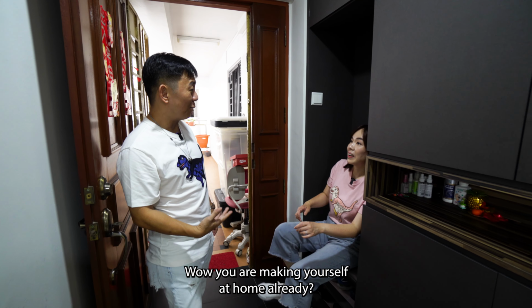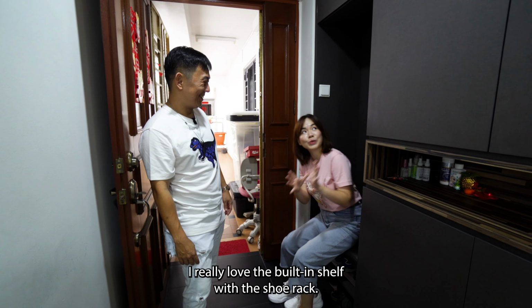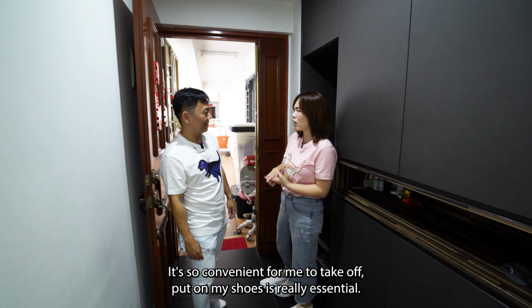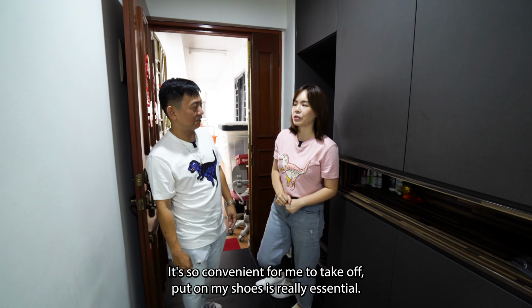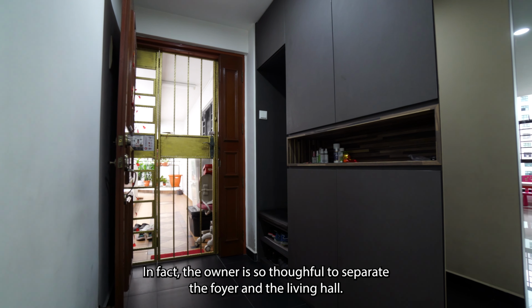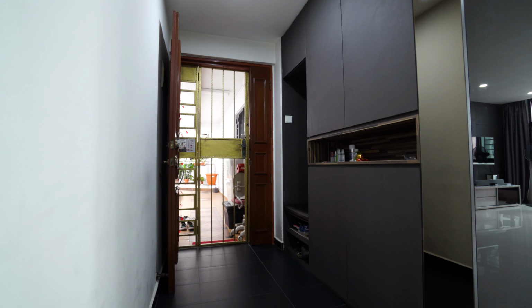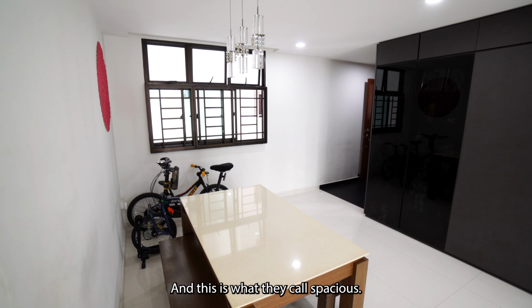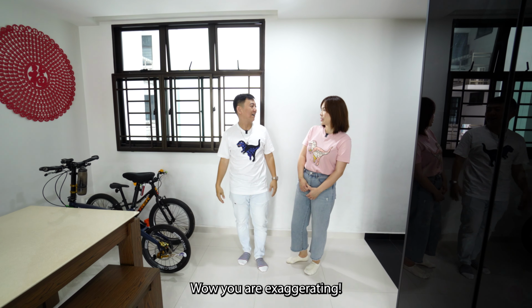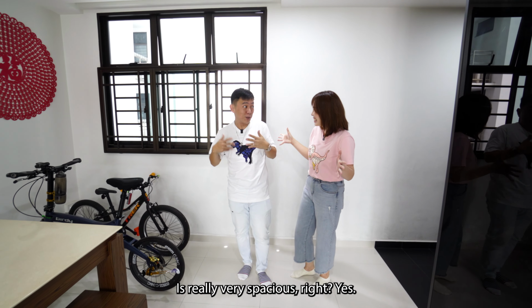Wow, you're making yourself at home already. Hey Dan, I really love the built-in shelf with the shoe rack. And this space to sit down, it's so convenient for me to take off, put on my shoes. It's really essential. Yes, you're right. In fact, the owner is so thoughtful, it separates the foyer and the living hall. And this is what you call spacious. It's really very spacious, right?